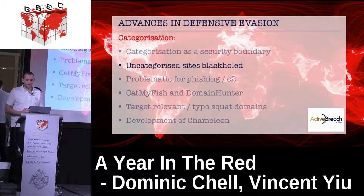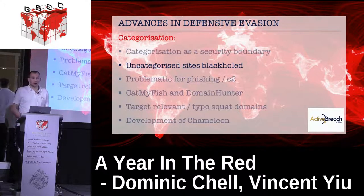Well, effectively, it allows you to black hole unknown or uncategorized sites, or restrict users to accessing only sites of a certain category. So, for example, you could configure your proxy to maybe only allow users to access business sites. They could block sites of a certain category. Maybe you don't want users to access adult sites or sites containing profanity. You can do that with categorization.